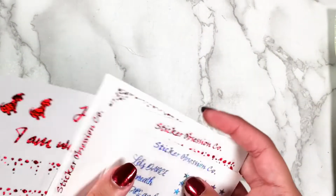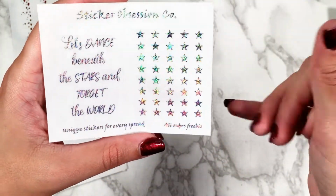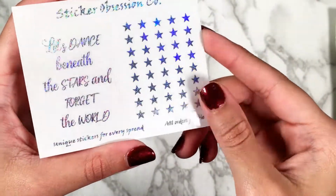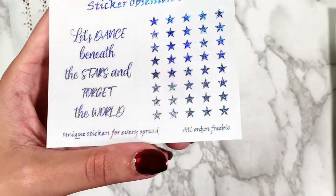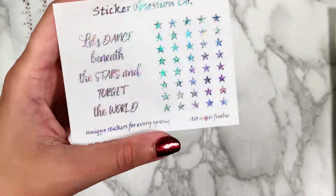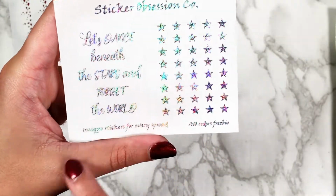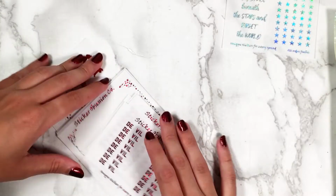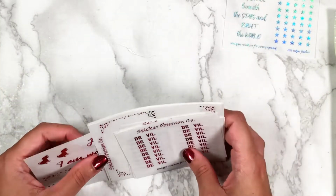And then, oh yeah, here's the freebie. She changes up the freebie each month, I think, and you get to request whatever foil color you want. This one was a more star celestial freebie, so of course I got it in sparkly holo, because I feel like with celestial stuff, holo is the foil. So love that. It says let's dance beneath the stars and forget the world, and we get some header overlays over here, and she foils all of this in-house. And so far, just glancing at it, the quality seems fantastic.